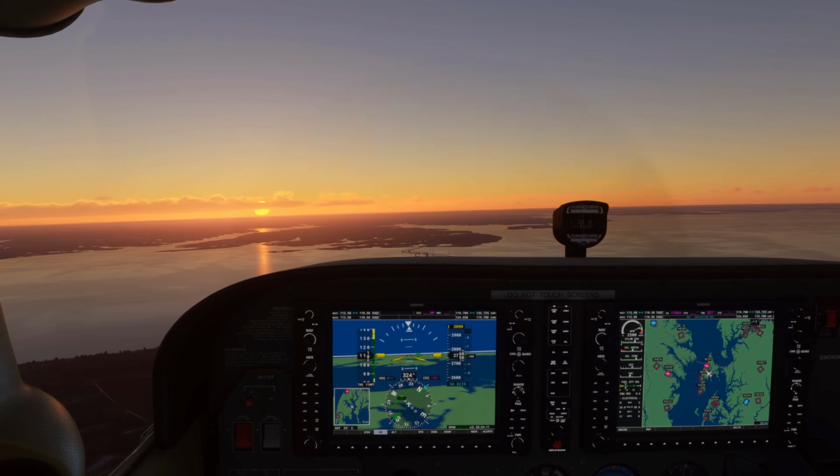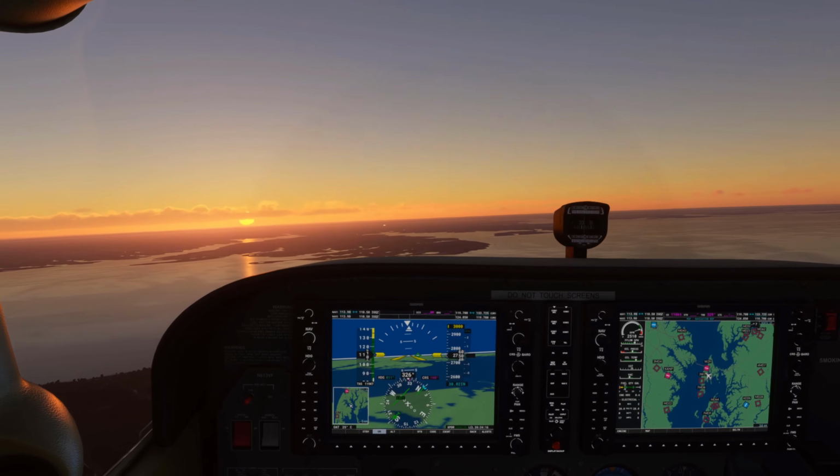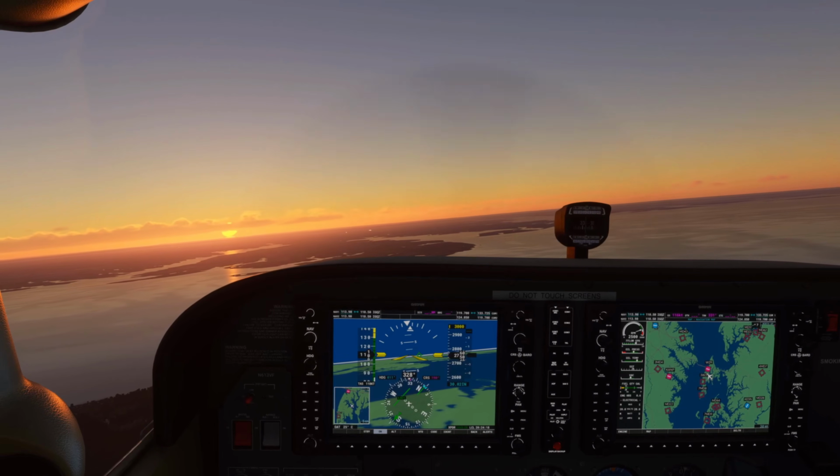Southwest 1101, fly heading 230, vectors for descent. Flying left heading 230, Southwest 1101.